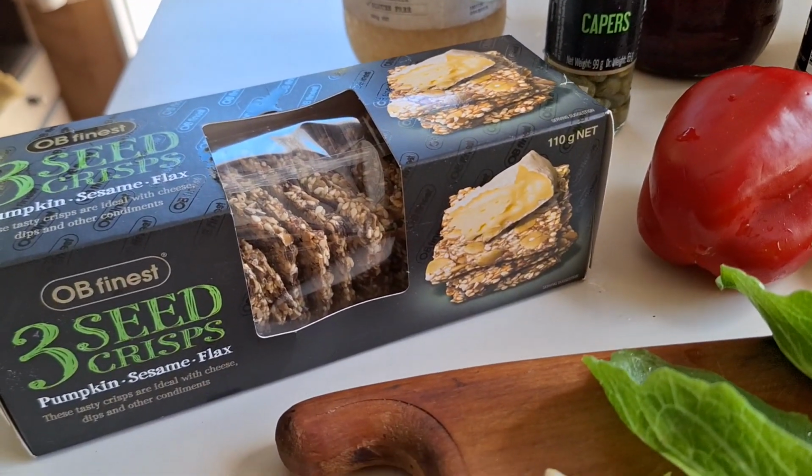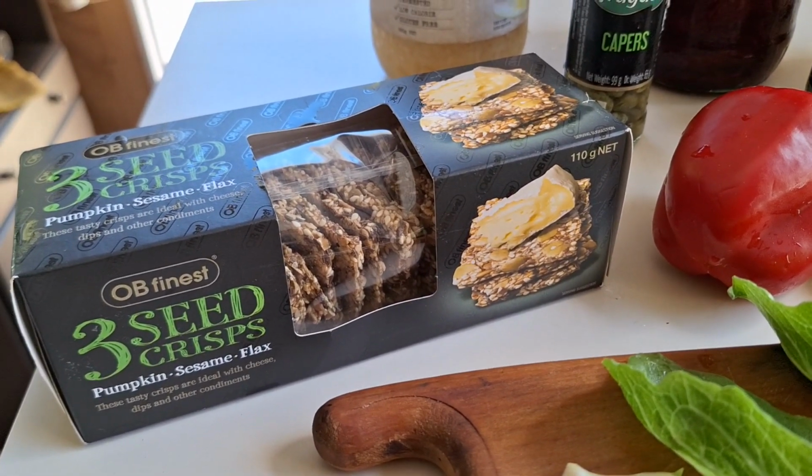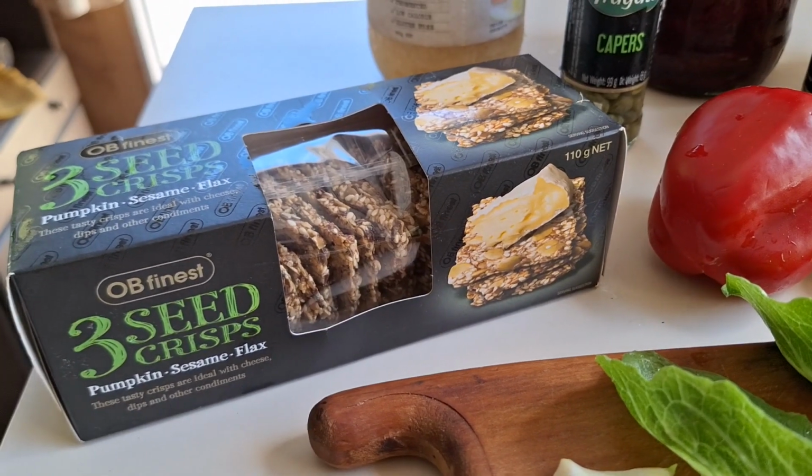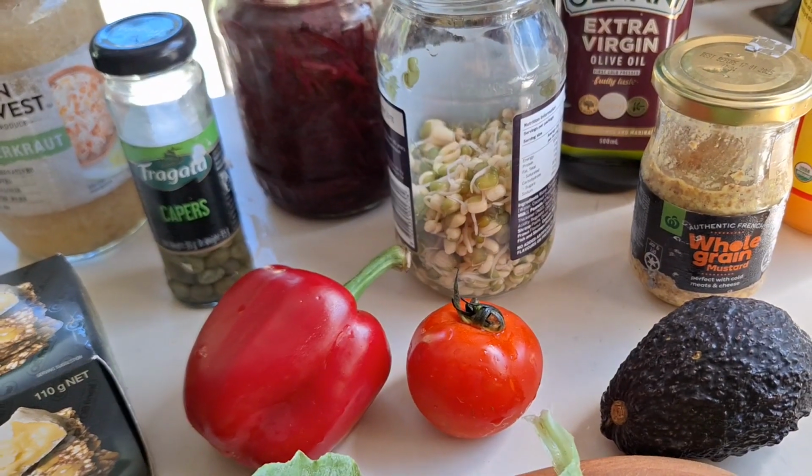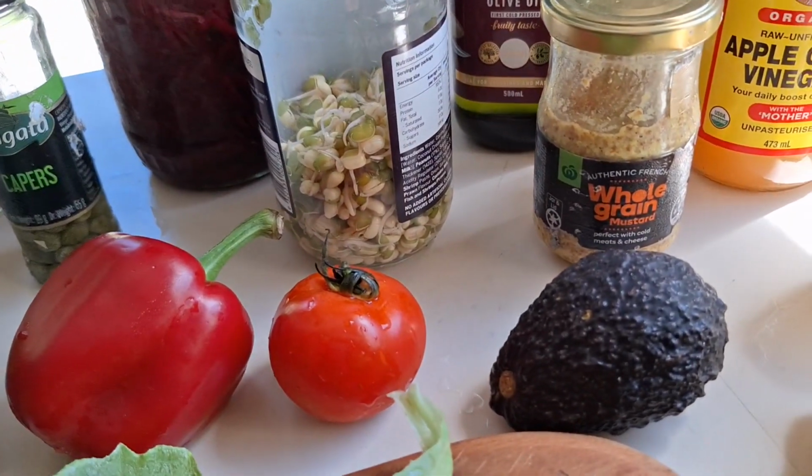These are the delicious crackers I'm eating. I bought them from Why Not in Auckland. It was 3 packs for $5. They're normally like $5 or $6 each. Crazy. But so I've got a capsicum, red pepper, a tomato.